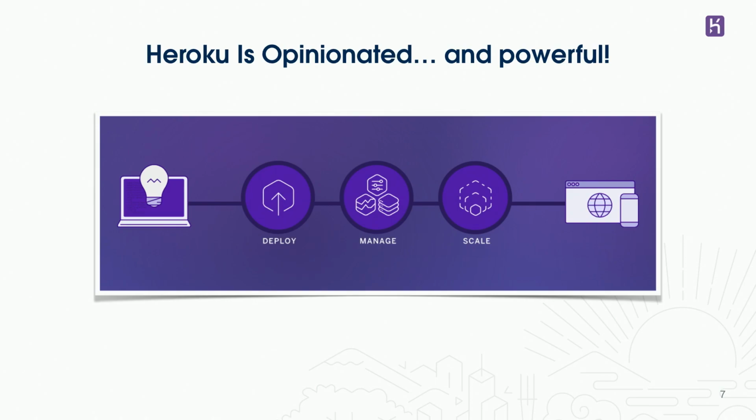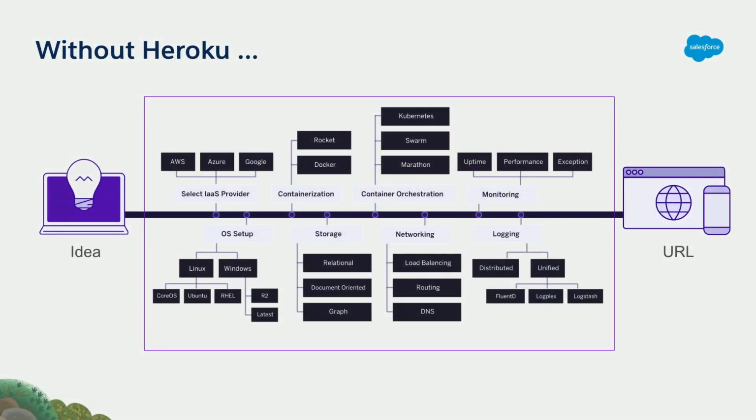The alternative reality is really understanding, gosh, do I need to understand which provider I'm running on? What operating system I'm running? Do I need to patch that operating system? Do I need to think about containerization? What is containerization? What about networking?